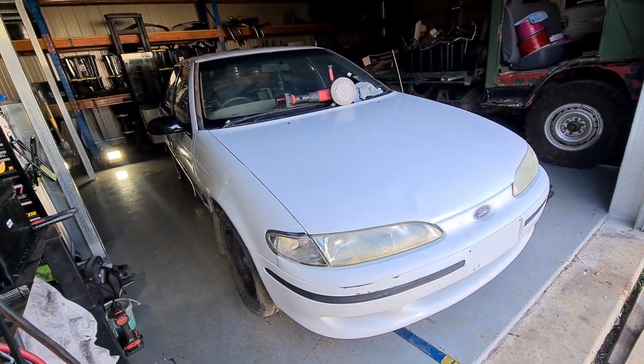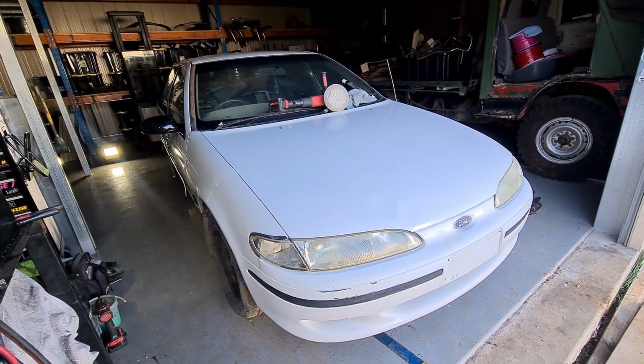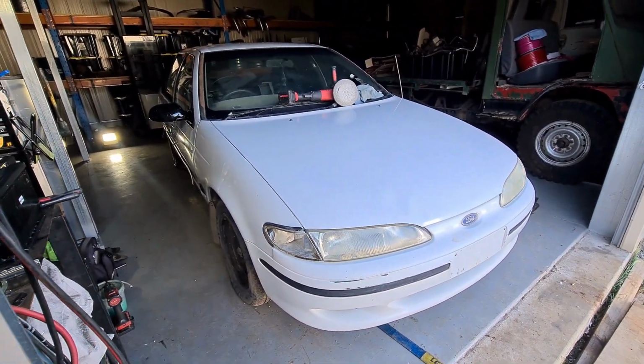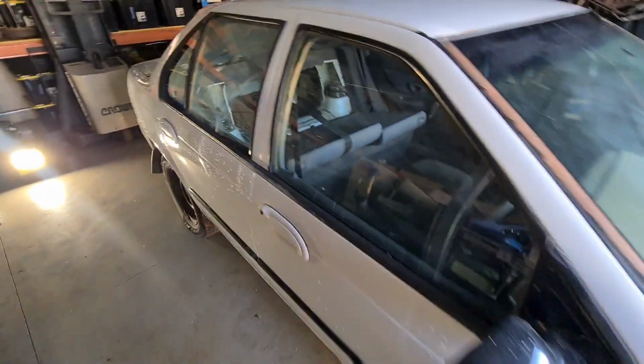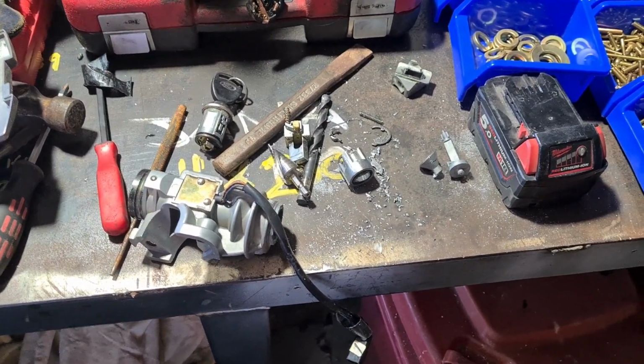But while I wait for Dale to have another free day, I'm going to clean the interior and get everything nice and tidy, and I'll probably order some ECU bypass stuff and a new key barrel and all that sort of stuff. Just try and clean up things like this, get it all pretty nice. It's much better than it was. Much better.